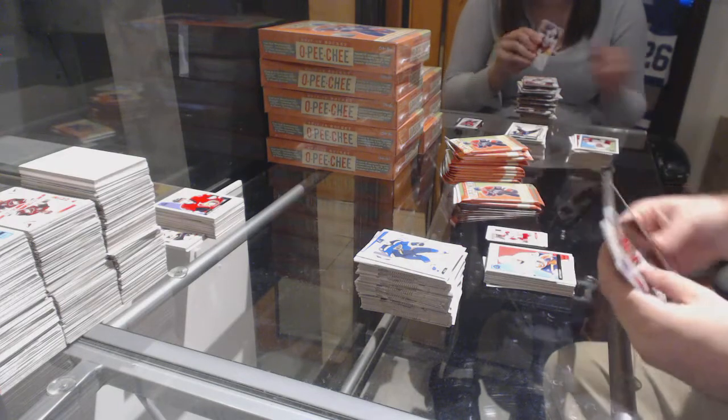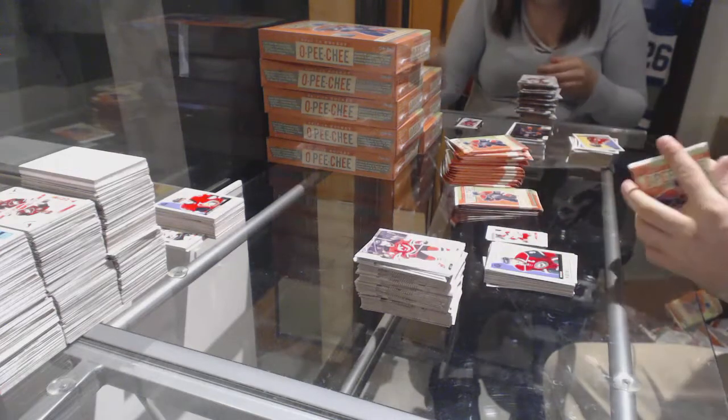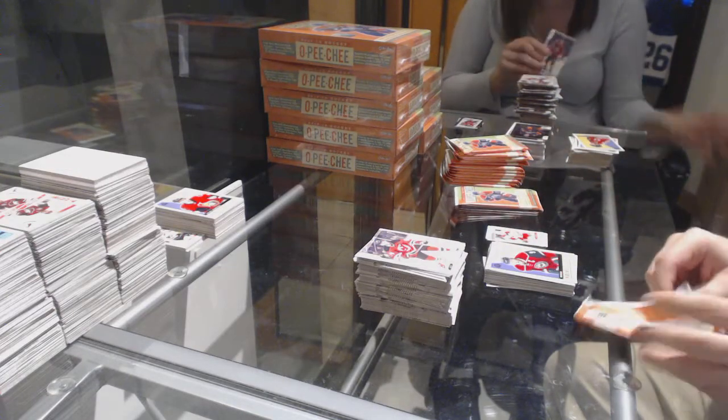We've got a mini of Skinner for the Carolina Hurricanes. Marquee rookie of John Gillies for the Flames. And a Mikko Koivu for the Minnesota Wild, retro.